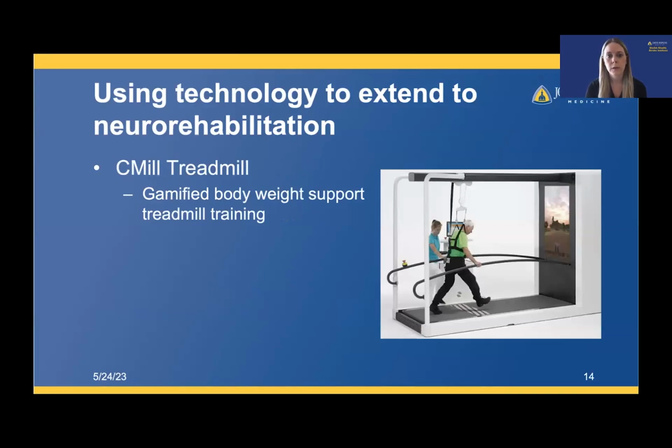The C-mill treadmill is another example of a product that fit within the clinical deployment category. This product was also unique in that it provided gamified gait training for patients. So it was very exciting, and it could provide high intensity repetition for gait training because of the gamified environment. And it was also unique in that it provided a body weight support treadmill training, which we didn't have available at all of our clinics at the time.